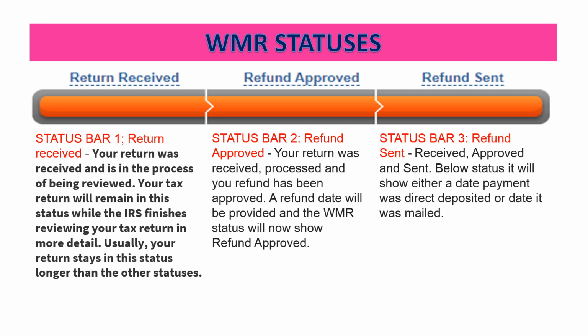Then it moves from this status to the refund approved status. If everything looks okay, it'll go to status bar 2, refund approved. This means that the IRS received your return, they processed it, and your refund has been approved. A refund date will be updated on the website, and your status bar will now show that your refund has been approved. The last status bar is refund sent, which means that they received it, they approved it, and now they're sending you your money.